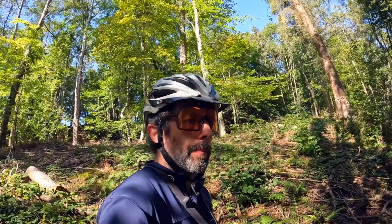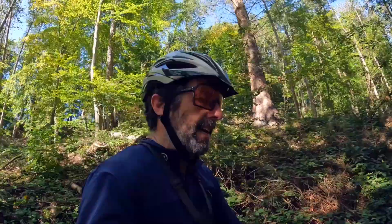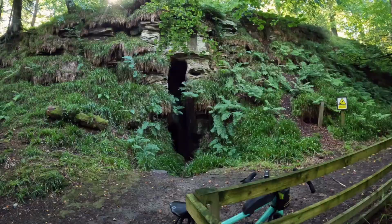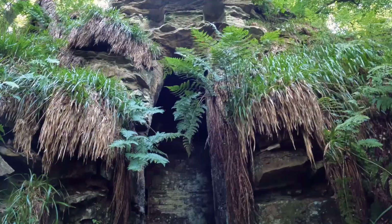Wonderfully named Heartburn Glebe, and this is the main reason for me setting out on this trip today, because I've never been here before and there's something quite special down here. And this rather strange thing is Heartburn Grotto. What an incredibly spooky place.